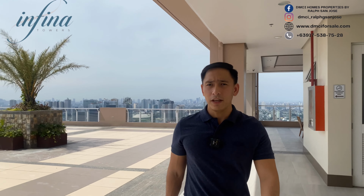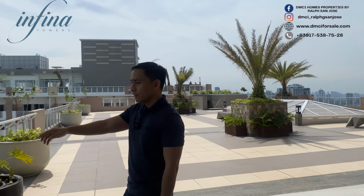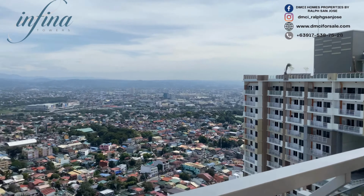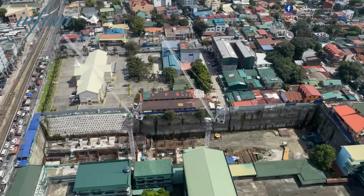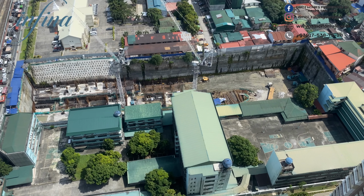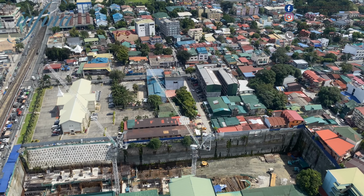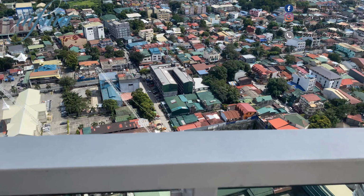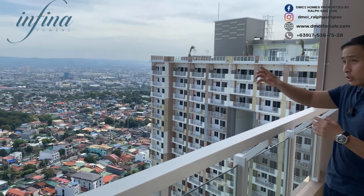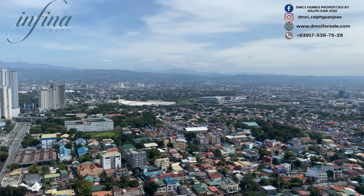So, meron pa tayong isang project dito sa Quezon City area. So, we have the Oriana. So, this is the Oriana. Under construction siya. So, it's a pre-selling. May mga available units pa tayo dyan, two-bedroom units. We have a lot of wide-range two-bedroom units dyan. Meron tayong 54 square meter hanggang 80 square meter na two-bedroom units. So kung gusto nyo ng view ng Antipolo Mountains, definitely you buy the Oriana.